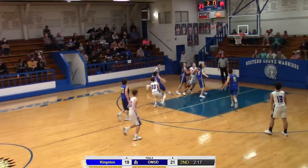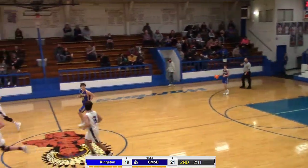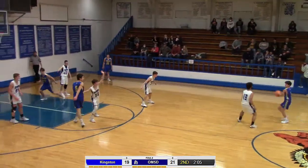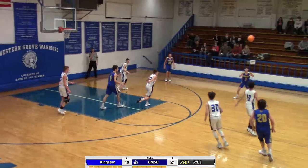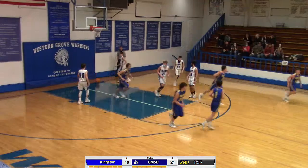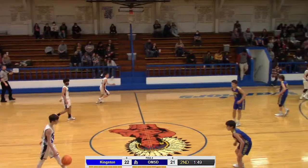Cannon Morgan gets it to Dixon. Dixon a little off the mark. It's rebounded by Humphrey. 21-19 is your score right now. Ozark Mountain just leading by two. I believe they've led by as many as nine in this game, and it's narrowed back down, and Kingston takes their first lead. 22-21 is your score.